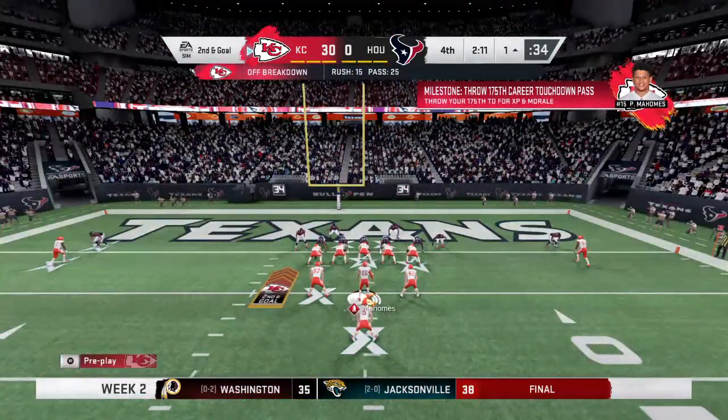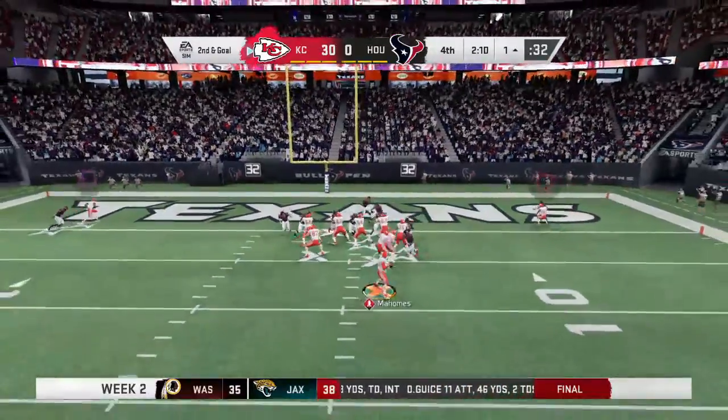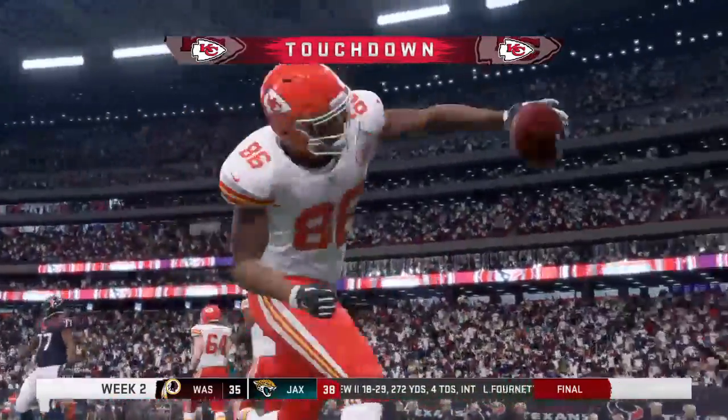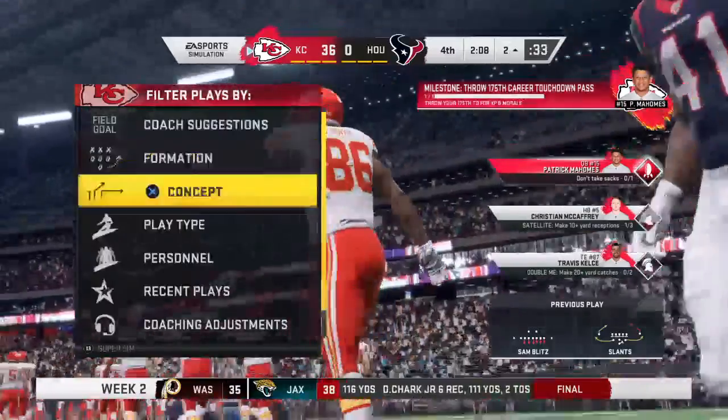Another shot from the one on second and goal. Now it's Mahomes again, and this will be caught. And the carnage continues. It's another touchdown. Looking like they're well on their way to a 2-0 start.